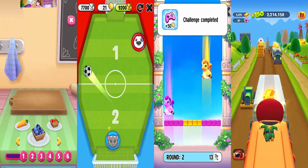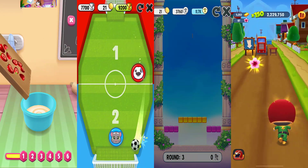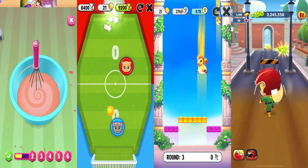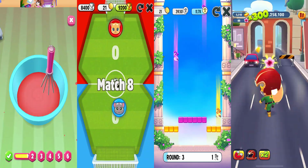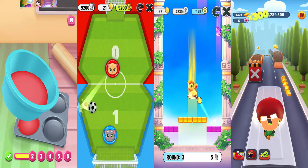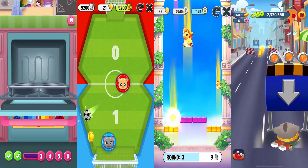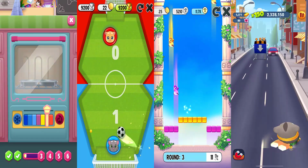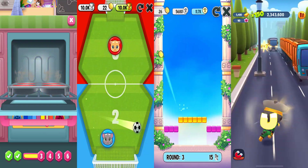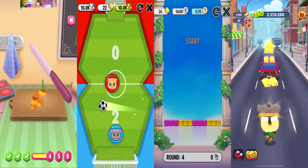And now we are going to make strawberry ice cream. We are going to make some cake for My Talking Angela. She just loves cupcakes. We are going to make strawberry cupcakes, and we are just pouring into the bowl right now, and we just let it bake for almost 2 or 3 seconds. It just takes that much time to complete it. And there we go, it is done. And now we are going to decorate it. We can do it with icing. We can do much more things.